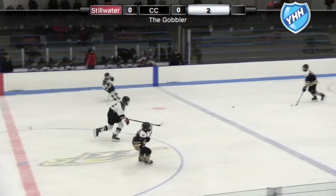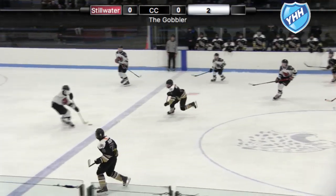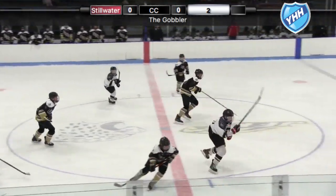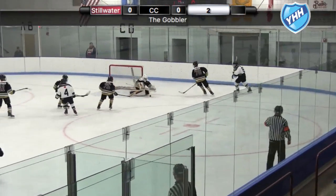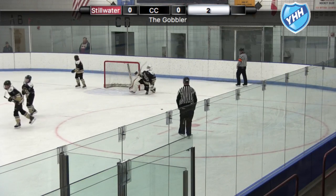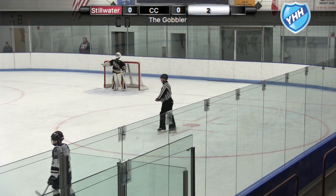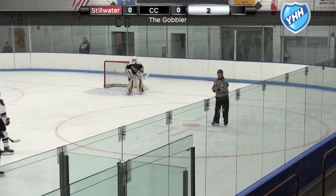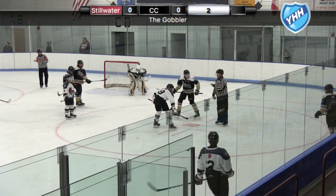Jewett looking for Rogner. Taken away by Meisterling. Now chasing it down is Peltier. Shot on Peltier, save by Miller. This is Cole Peltier. There's a Cam Peltier as well on the squad, number 11. Cam has 3 goals in the tournament so far.